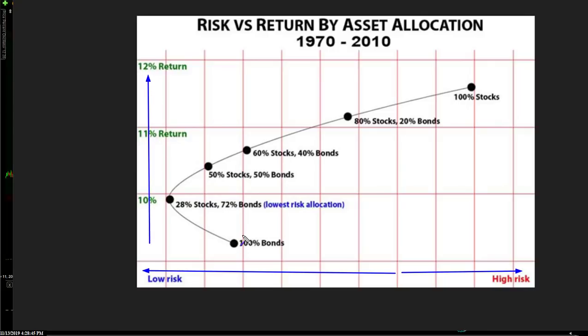And so bonds, your steady Eddie bonds, guaranteed to pay your principal back at maturity, guaranteed to pay you a fixed coupon rate, have the lowest risk. But when you start introducing stocks into your portfolio, something happens. Not only do your returns go up, but your risk falls. That is because, simply, one will be going up while the other is going down. It's the whole idea of don't put all your eggs in one basket and diversify. And of course, you mix in commodities, gold, other things, and this gets even sweeter, in my opinion.